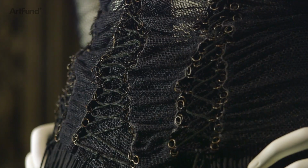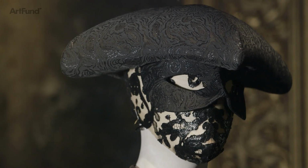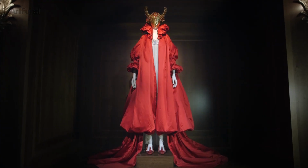To me, McQueen really is an artist that just happens to use fabric as his canvas of expression. What you sense with McQueen is that there was zero compromise to his creative vision. Alexander McQueen's Savage Beauty is on at the V&A until August the 2nd.